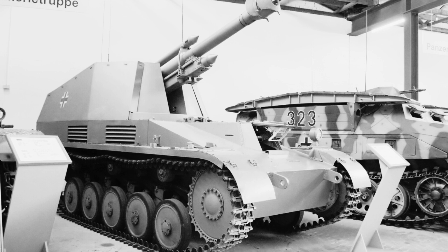The Wespe and Hummel weren't just vehicles, they were the first step toward a world where the big guns never stopped moving, turning the battlefield into a high-speed game of delete or be deleted.